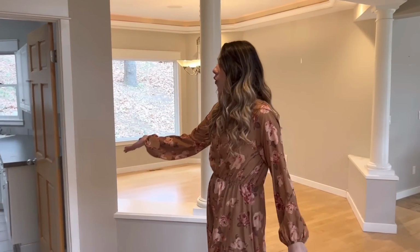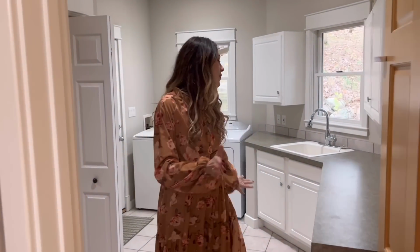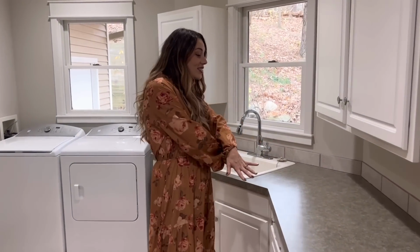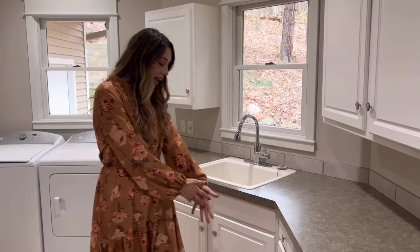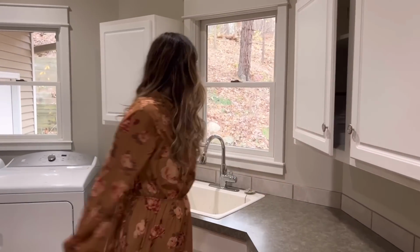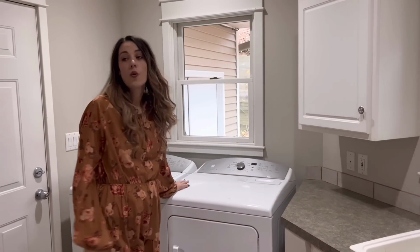And then you keep coming along this way, and over here we have a massive laundry room. I am so excited about this laundry room. I've never had a place to fold clothes, but this is so much space. I've never even had cupboards in my laundry room, and this is just amazing. A huge utility sink, which would be great for laundry or art projects, washer and dryer.